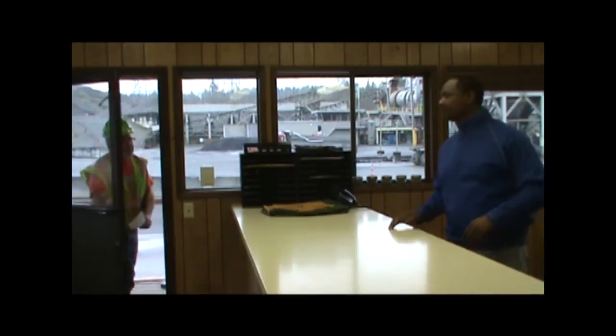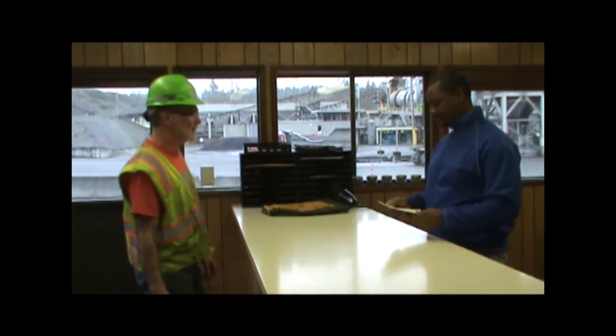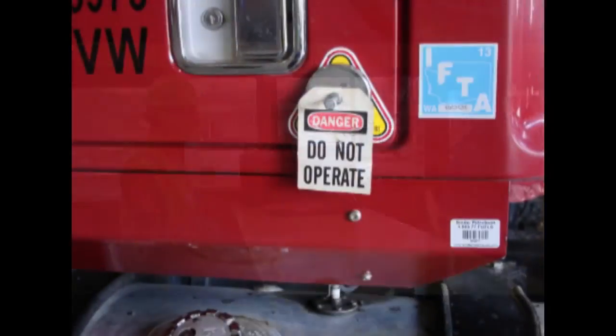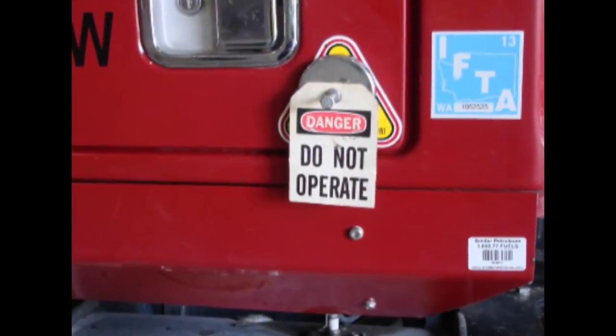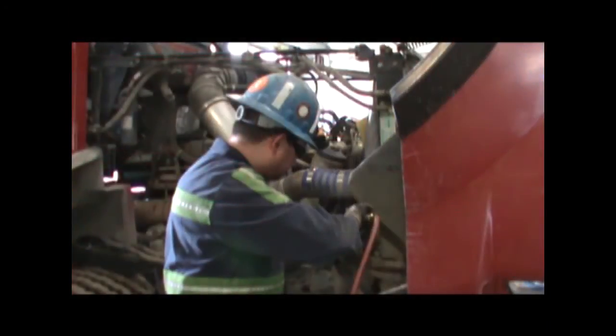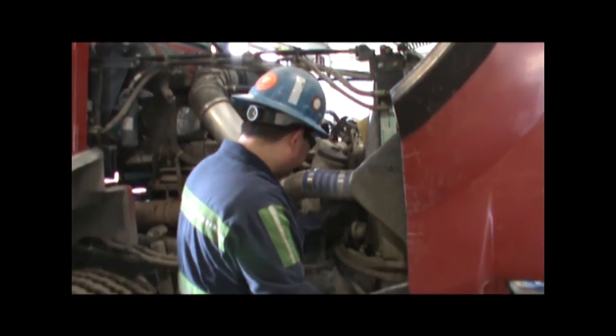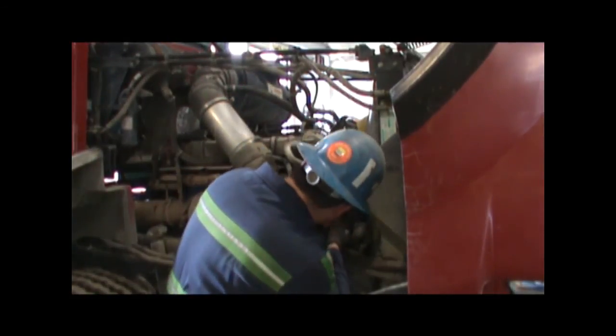If anything is found to be defective or not working during your inspection, indicate it on your inspection book and notify your supervisor. Some of these items will require the truck to be tagged "Do Not Operate" until they are fixed. Only your supervisor, with the help of the mechanics, is allowed to determine whether you should operate your truck with any of these items that you have found.